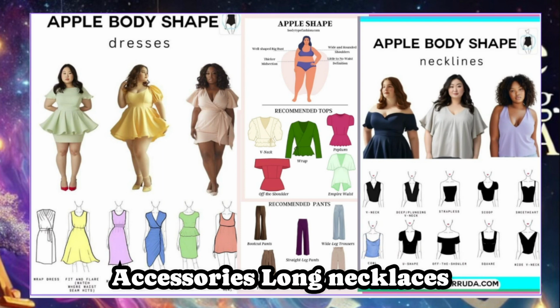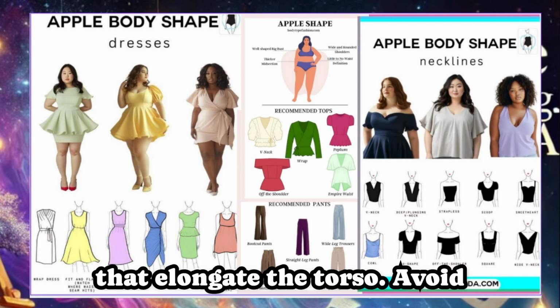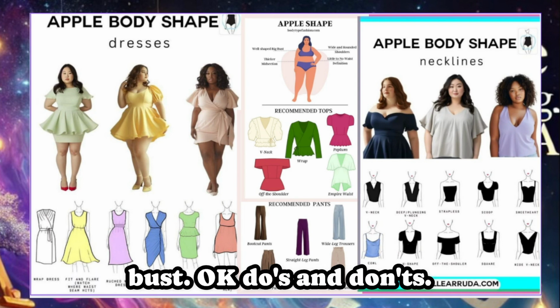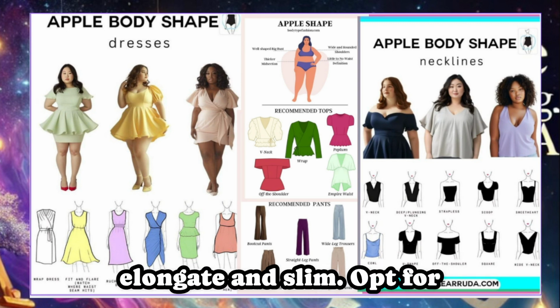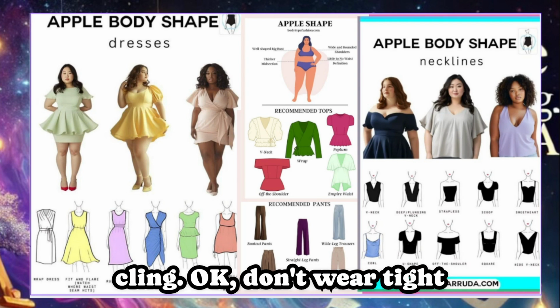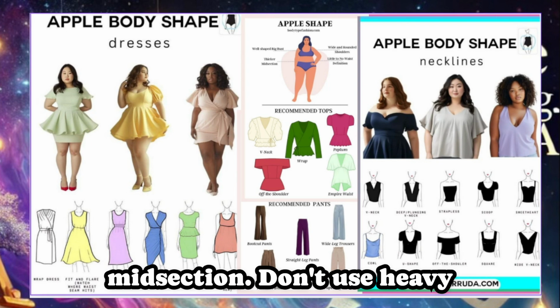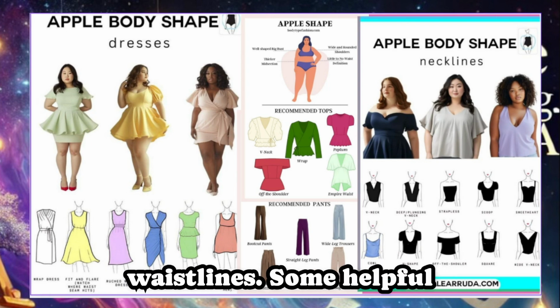Accessories. Long necklaces and scarves create vertical lines that elongate the torso. Avoid belts unless positioned high under the bust. Okay? Do's and don'ts. Use vertical and diagonal lines to elongate and slim. Opt for flowing fabrics that skim rather than cling. Okay? Don't wear tight or overtly structured tops around the midsection. Don't use heavy patterns or embellishments near the waistlines.